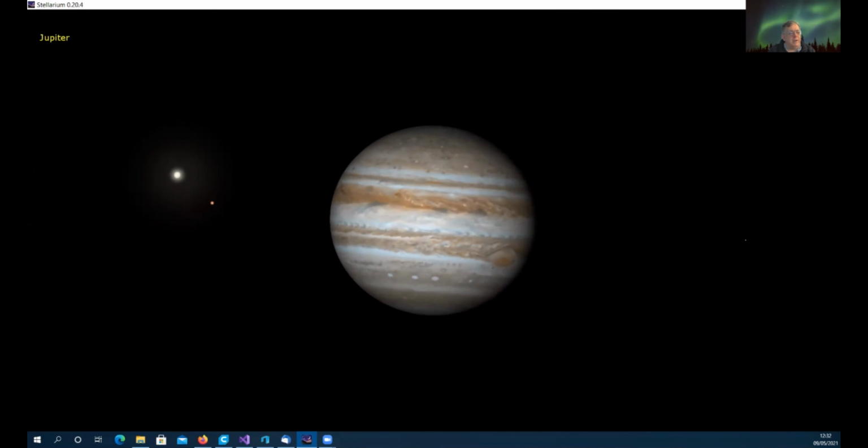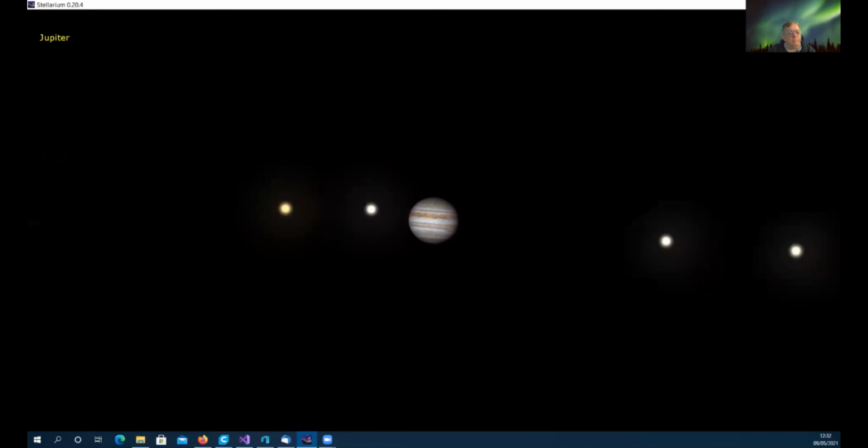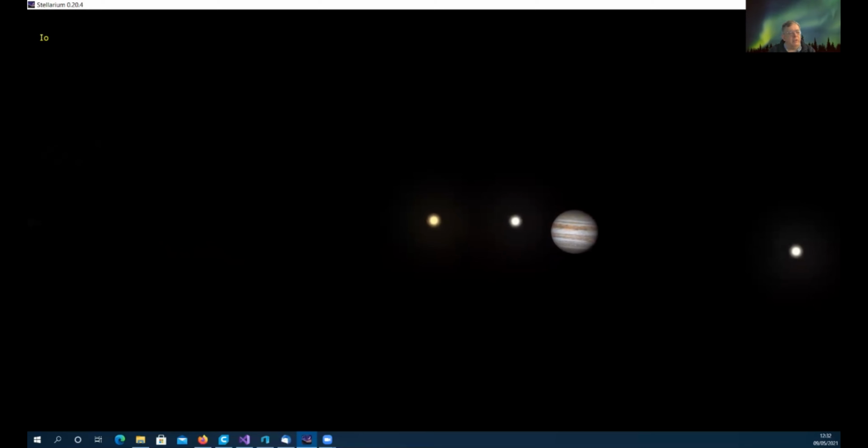We've zoomed in a bit on the planet here. You can see the great red spot and the cloud belts in more detail, and some of the lesser spots there in the southern belt, these white coloured markings on the surface. So there's the king of the planets, Jupiter. Now we're going to have a look at some of its moons.